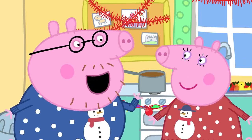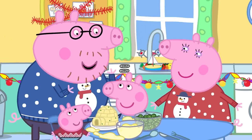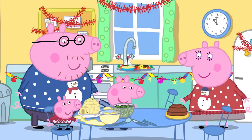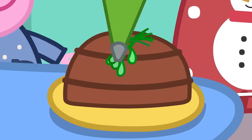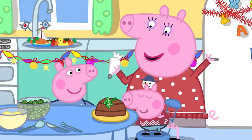Now, what's next, Mummy Pig? Done. That was quick. Ho, ho, ho. You've made an igloo out of potato. What fun. You can help me ice the cake now. Yes, please. With a few bits of green icing and some splodges of white icing, it looks like mistletoe.